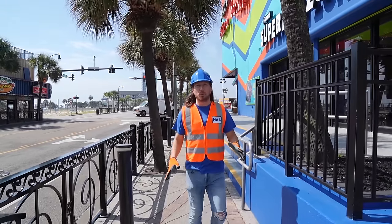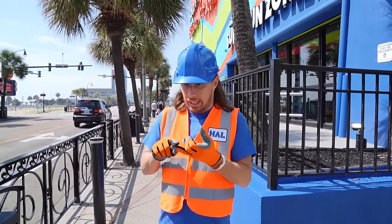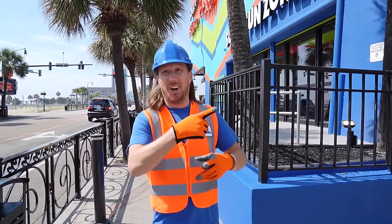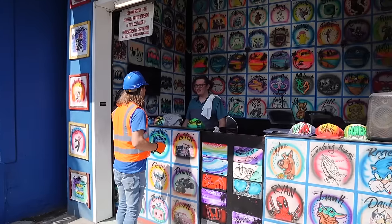Oh, such a beautiful day here in Myrtle Beach. You know, whenever you're in Myrtle Beach, you've always got to get something airbrushed. Maybe a hat or a license plate or a shirt. Maybe we should do that today. Oh, look, here's a shop now. Look at all of this. Isn't this cool? Hi. How are you? Fine, how are you? Great.